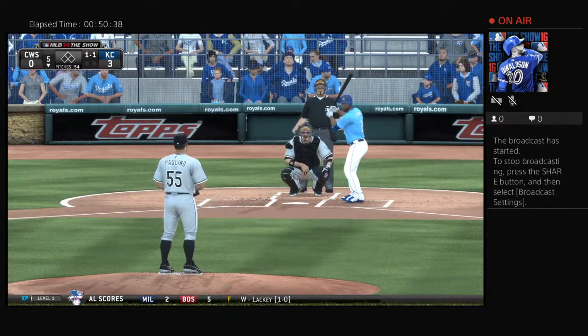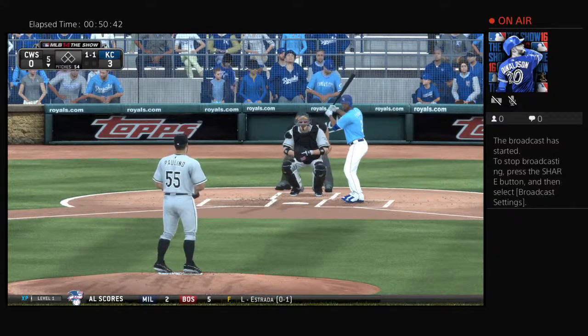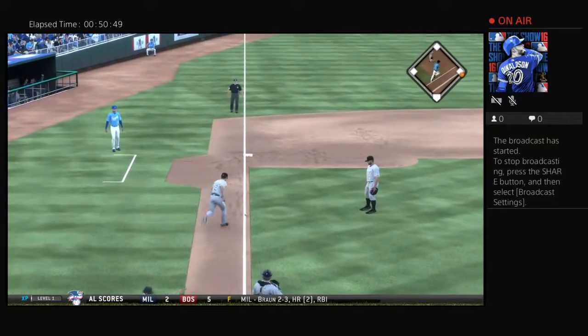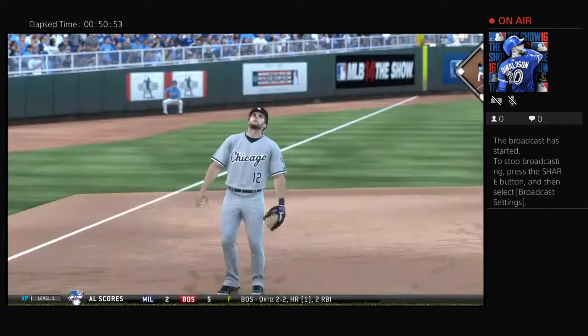Some action now in the White Sox bullpen. They'll stand up a lefty and a right-hander to throw. The 1-1 on its way to Escobar. And they guessed right on the bunt, but this is going to be close. Oh, and he can't come up with it. And he'll reach first as they can't make the play on him.